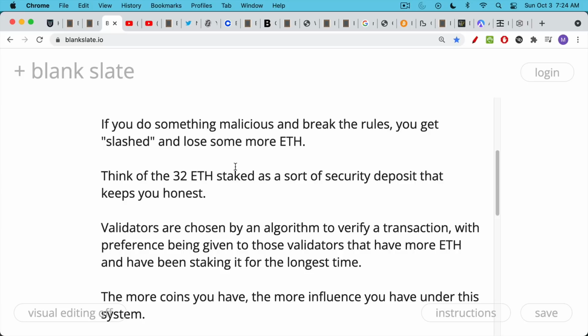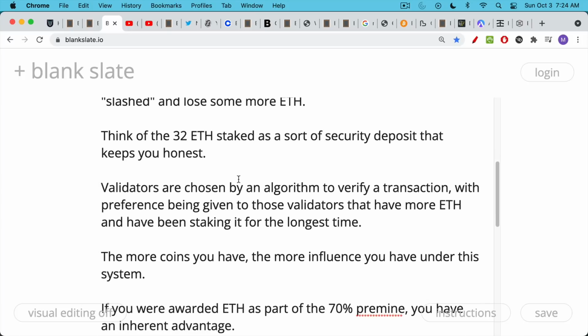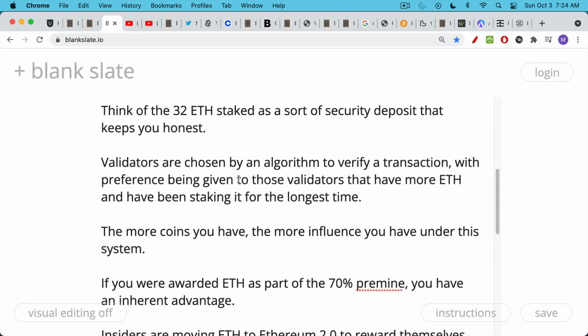Now, validators are chosen by the ETH algorithm to verify transactions. They're chosen somewhat randomly, but there's a bias or a weighting towards giving preference to those validators that have more ETH and that have been staking it for the longest period of time. So under proof of stake, the more coins you have, the more Ethereum you have, the more influence you have under this system.